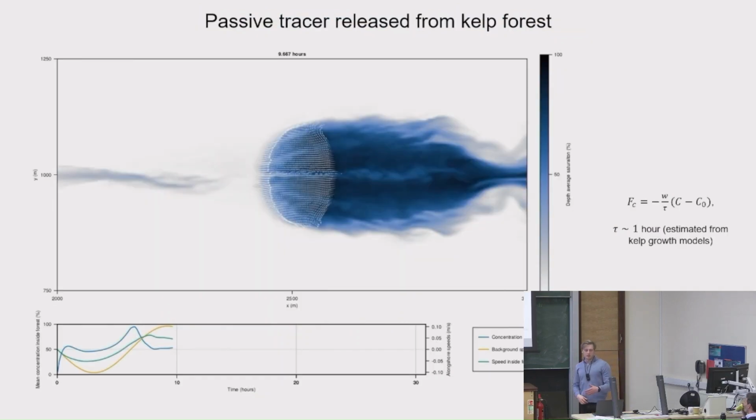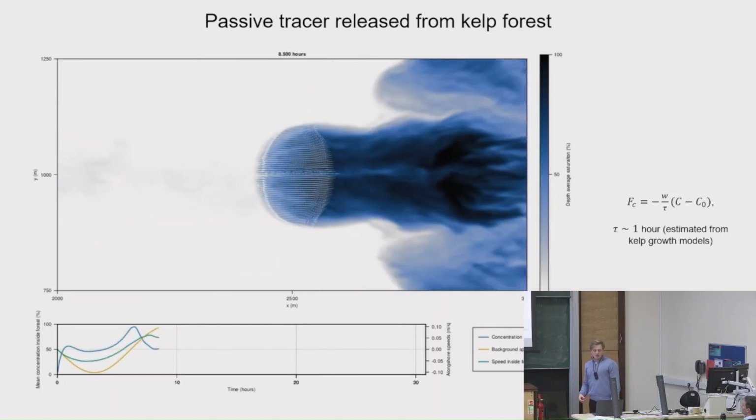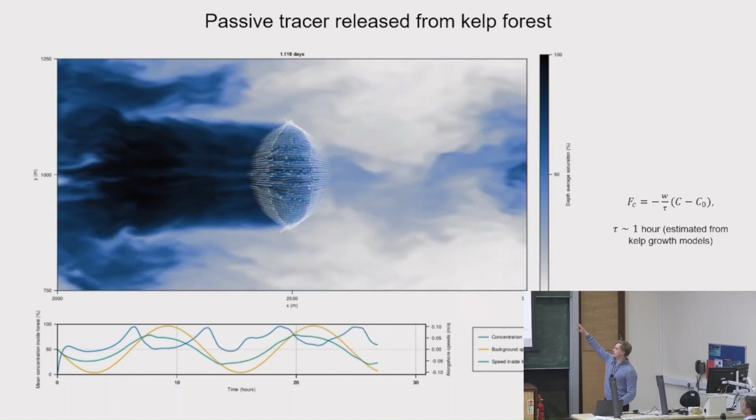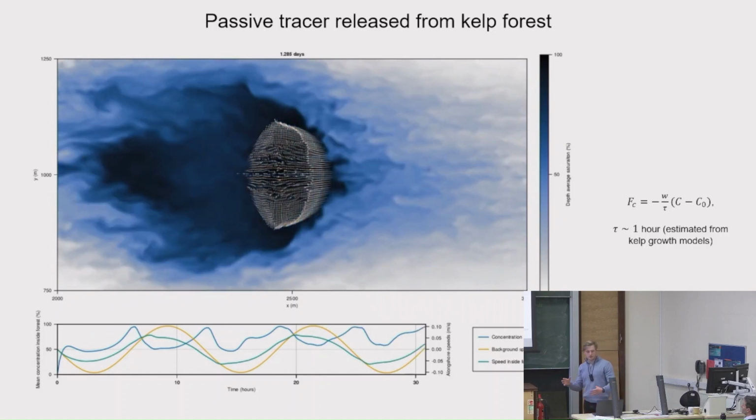And so the first step we took was to understand how water gets in and out of the forest, like nutrients getting in or the different types of carbon getting out. To study this first, we had the forest release a tracer in a simple way. The color you can think of as the inverse of how the nutrient is being depleted. So if it's black, there's no nutrient left in the water, or that's where dissolved organic carbon in the water is highly concentrated. You can see most of it actually stays quite close to the forest, but some fraction is exchanged with the far field.